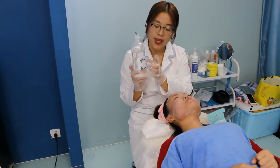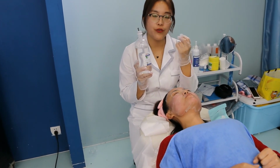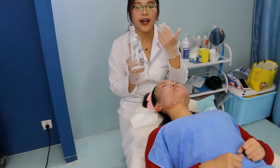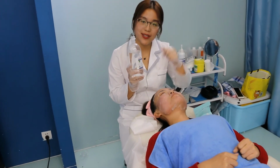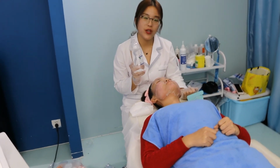So use the salt solution to clean. Use the salt solution to clean the face every day. And also after you feel very hot and a little bit reddish, then you apply the facial mask to hydrate the skin. Okay, this is the whole treatment of the radio frequency treatments.